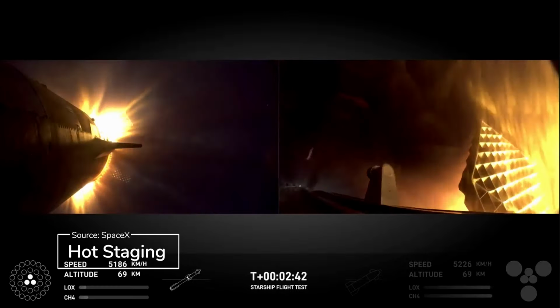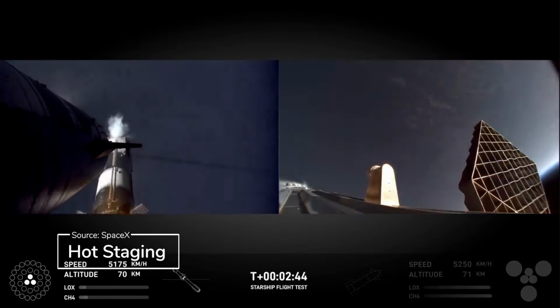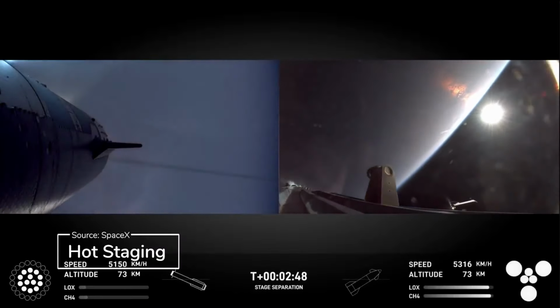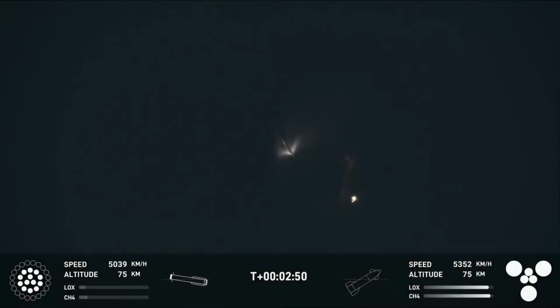Ship engine startup. Most engines cut off. Stage separation. Booster stage separation. Startup. Hot stage separation confirmed. Ship under its own power. I'm seeing 6 out of 6 Raptors lit.